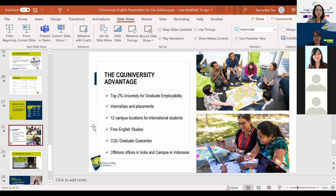No. They can use this course. It's an official course because we give the transcripts and the certificate as well. So that's why they can use it to apply for another master's course at any other university, not just CQU. Okay. That's why I say it's fantastic, because it's a CRICOS qualification from CQ University. So you can use it for any other course as well. Okay, yeah. Thank you, Samantha.